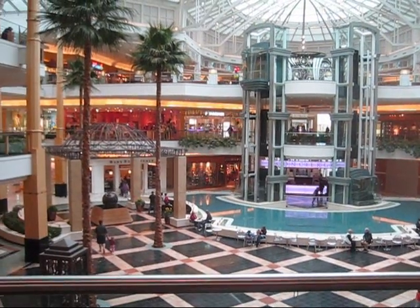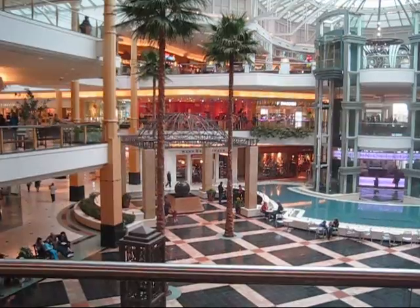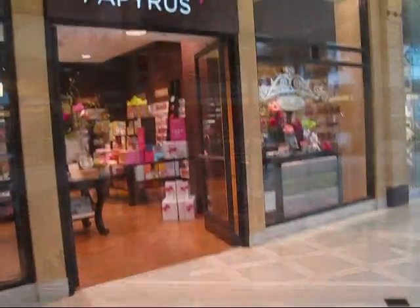And then when you go over here to the left, it's the Macy's side, and there's stores down that way as well. So we'll just walk around a little bit and see what we can see.